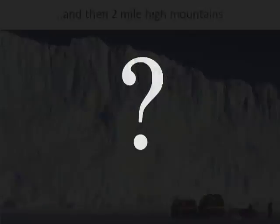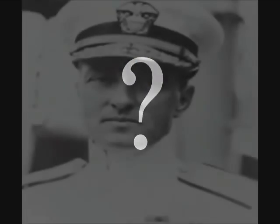And beyond that, nobody knows what's there. Apart from maybe one man, Richard E. Byrd. Admiral Byrd led 3 expeditions down to Antarctica. Now, the last 2 weren't just expeditions, they were military operations. Operation High Jump and Operation Deep Freeze. And here's Admiral Byrd explaining what he found down there.